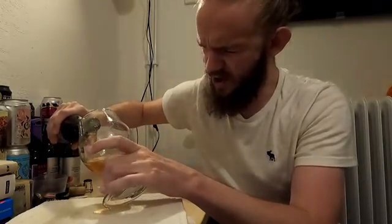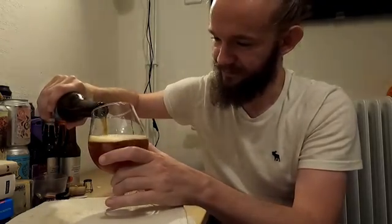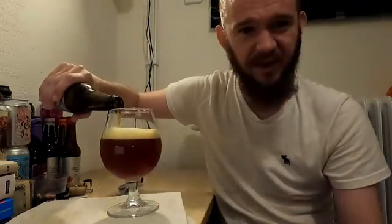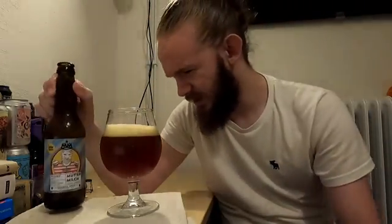A 6% Vienna lager with vanilla pods and raisins added into it. And I'll tell you something, upon opening that, you can smell the vanilla. So this one is definitely a little bit less, I guess, conventional than the other ones we've reviewed so far. But yeah, it's nice to be working my way through these Austrian beers at last.